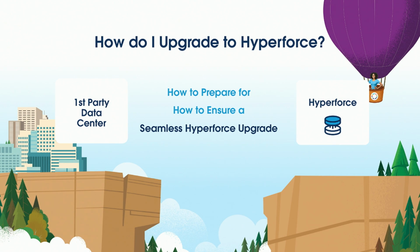So hopefully I've gotten you excited about Hyperforce. What are the next steps that it takes to prepare and ensure a seamless Hyperforce upgrade? Upgrading to Hyperforce is no different than an instance refresh, where you will have to follow key preparation steps to ensure that your org is prepared and ready for that migration.